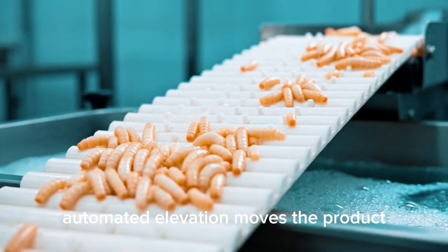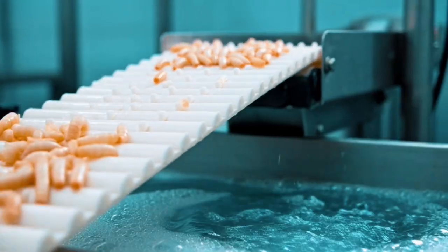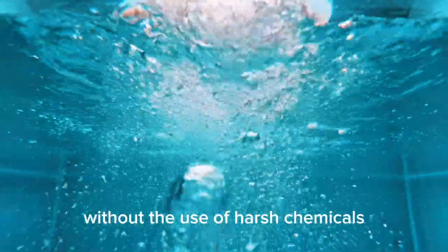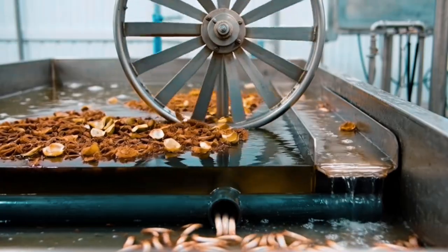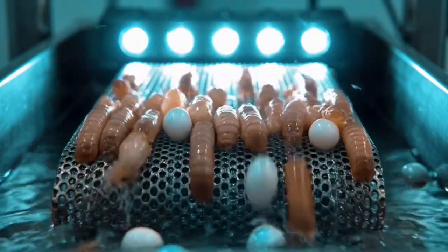Automated elevation moves the product toward the first stage of purification. Ozonated water baths provide deep cleaning without the use of harsh chemicals. Buoyancy-based separation removes the first layer of field impurities. Excess moisture is shed rapidly to prepare for optical inspection.